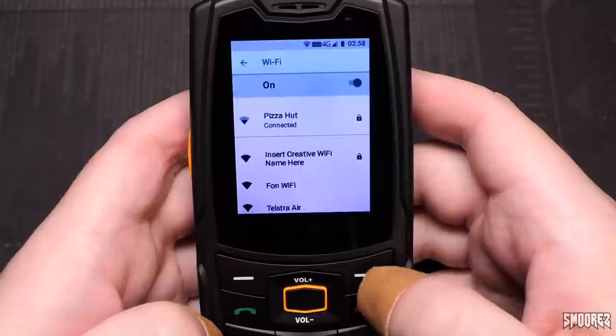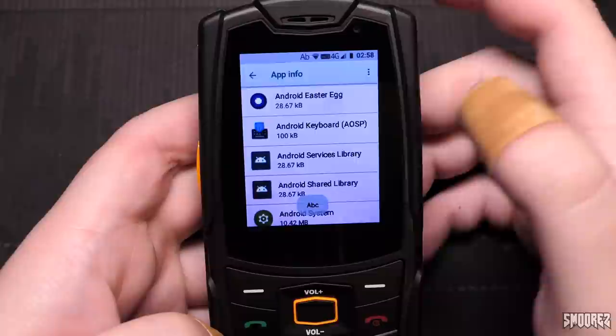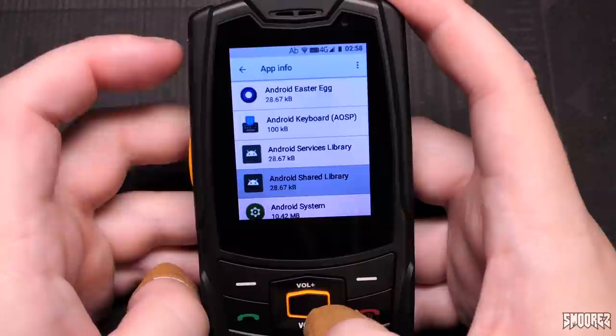Connect to Wi-Fi. All good. Connect to devices, we just have Bluetooth. That's it. Apps and notifications. Let's go through here. Show system. And as always, I like to scroll through here just in case there's anything to point out. You never know. Android Easter egg is straight up the top there.